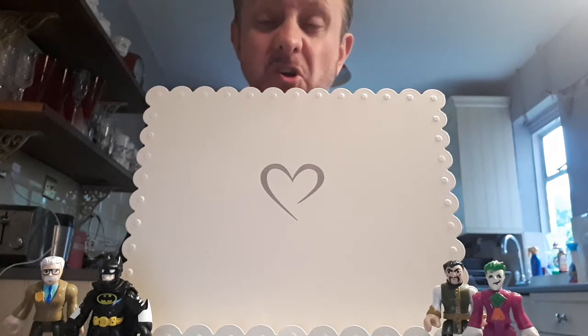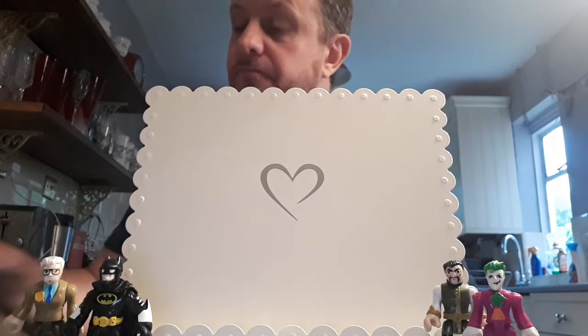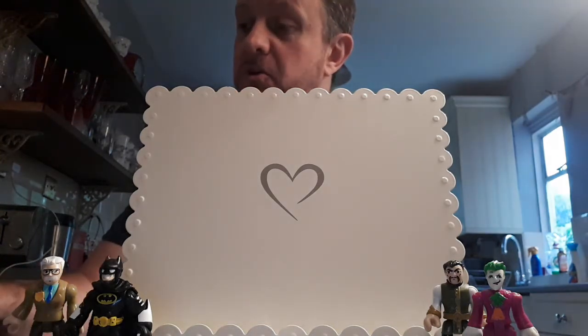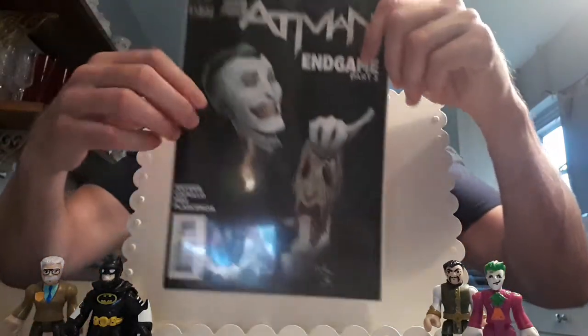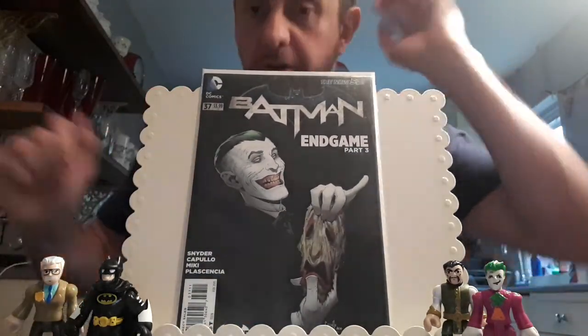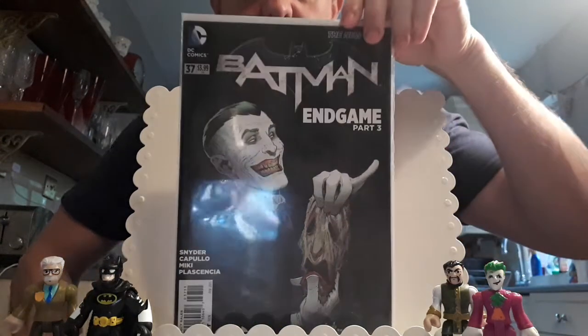It was all modern, a lot of graphic novels, which wasn't for me. But I did pick out, I think, 6 books. And in total it cost me 12 quid. So that's £2 per book. And the first of them I picked up was a Batman New 52 book. And this is issue number 37. And this book is quite hot just for that cover. And it is a stunning cover from Greg Capullo.